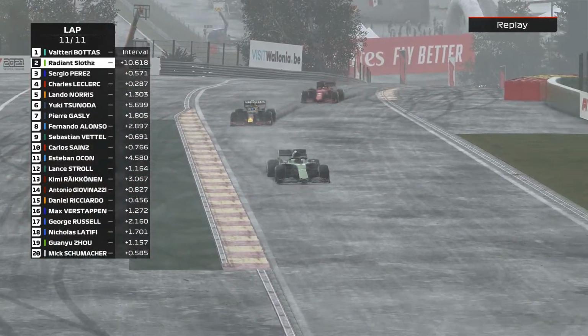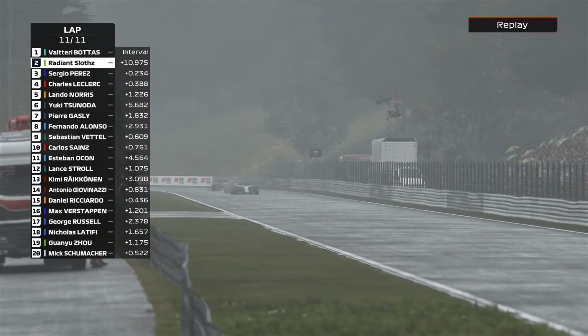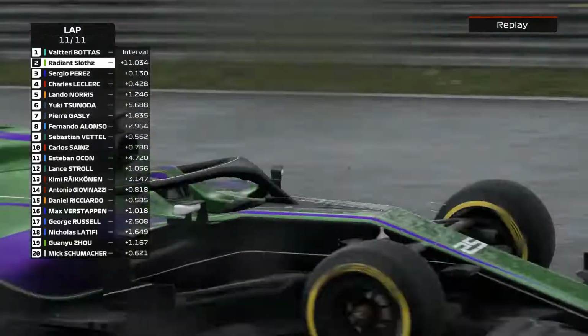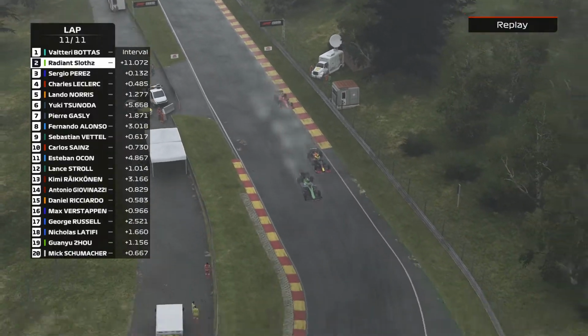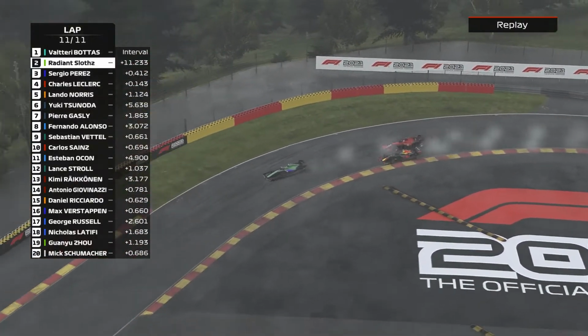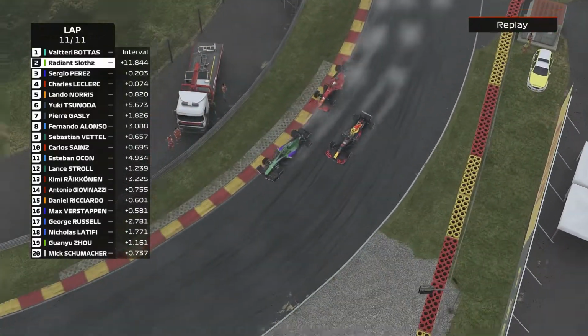Definitely much slower now. Massive slide once again. Sergio Perez and Charles Leclerc hold it together just about. And he's going to have to go super defensive, using up every bit of ERS he can to hold position ahead of Perez. Perez maintains position and goes to the outside, opens the door for Charles Leclerc. Now the Ferrari and the Red Bull are side by side as Radiant Slothz starts losing control once again.